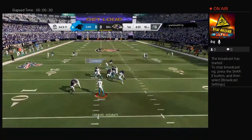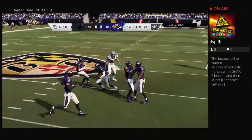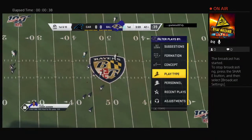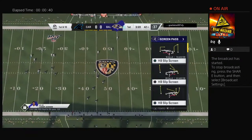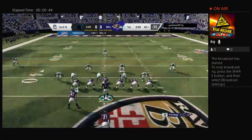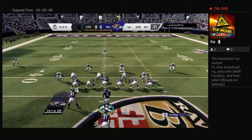From the gun, here's Newton. Into double coverage, and it's intercepted. Picked off by Brandon Carr. Well, not a good omen there. His first throw of the afternoon, intercepted. And I know what the fans are thinking right now. I hope there's not negative thoughts in his head going forward since that's his first throw of the game.